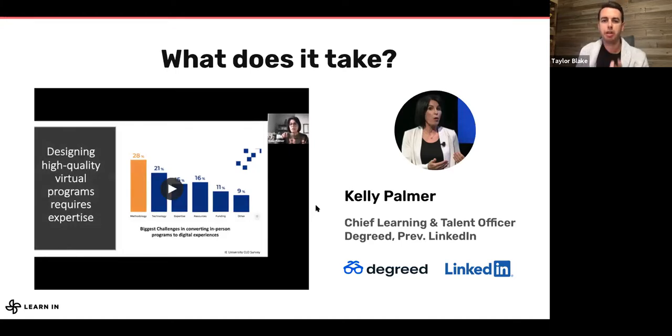Right, so short clip, but being able to create these skill building journeys and programs takes a methodology, it takes some technology, it takes some expertise, it takes resources, right? So this is where, after talking to enough companies, we found we can help in terms of providing tools to make building these types of programs easier.